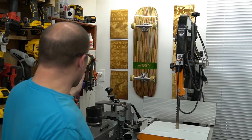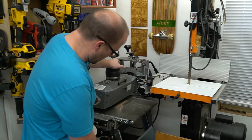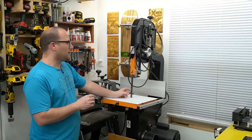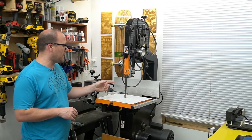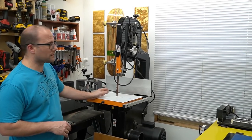Below that, we have the Supermax drum sander. It's the 1632. It's got the folding wings. Below that, we have the Fuji sprayer, the Q5. So that's over here. Over here, I have the Grizzly 14-inch bandsaw with a riser block, and I have my rip blade on this. So this is basically used for straight cuts.